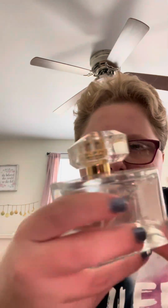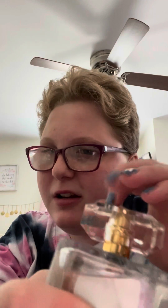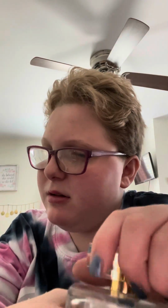We have the Rose Quartz perfume. This one smells really good. I love the smell of it because it's just clean and fresh. I had this Sassy Girl perfume. I don't even know where I got it from, and it smelled like old lady, so I didn't want it. This one smells really good though.